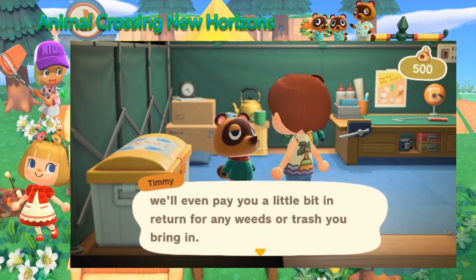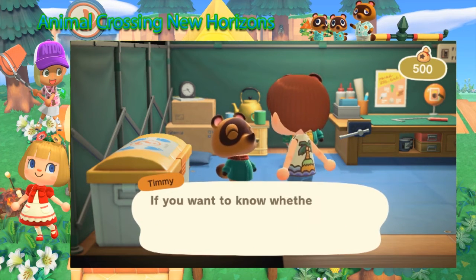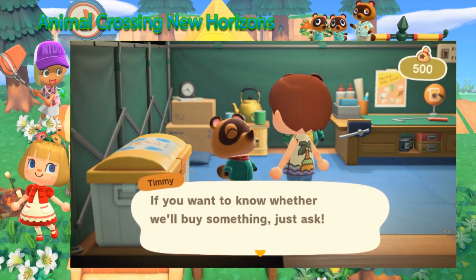We'll even pay you a little bit in return for any weeds or trash you bring in. If you want to know whether we'll buy something, just ask.